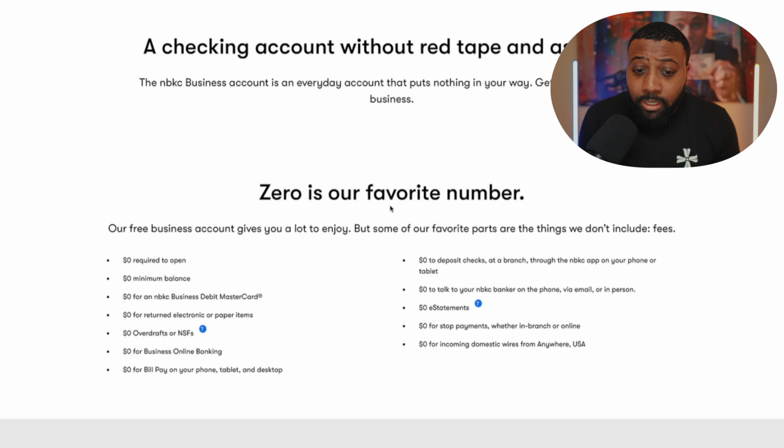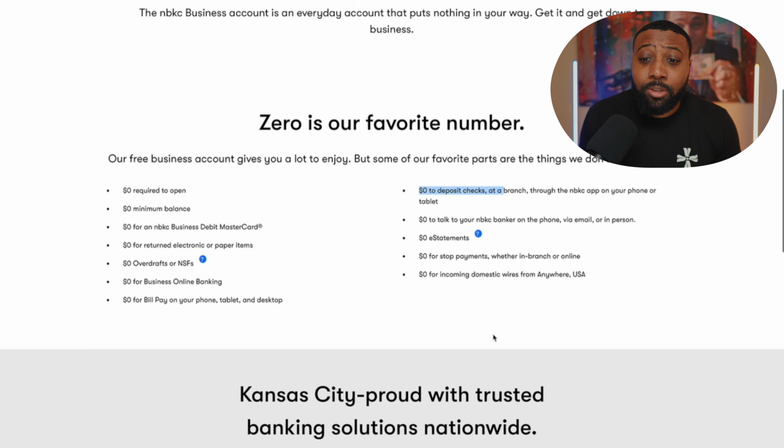So as you see here, look, $0 required to open the account, $0 for the minimum balance, $0 for the debit card, $0 for return electronic or paper items, $0 for overdraft or NSFs, $0 for business online banking, $0 for bill pay on your phone, tablet, desktop, whatever you got, $0 for deposit checks, $0 to talk to any type of banker online or in person, $0 for e-statements, $0 for stop payments, $0 for incoming domestic wires anywhere in the US. Okay, so this is really good if you're trying to be fee free.